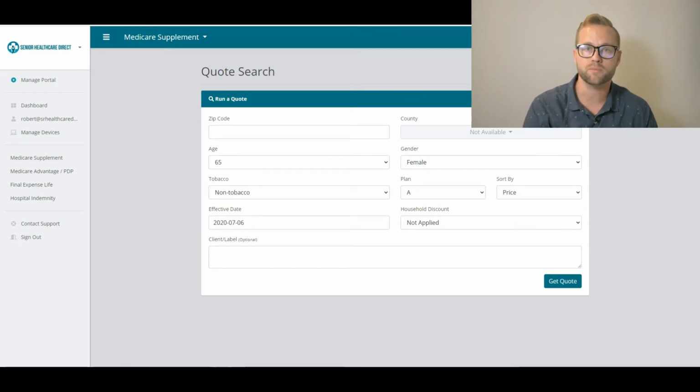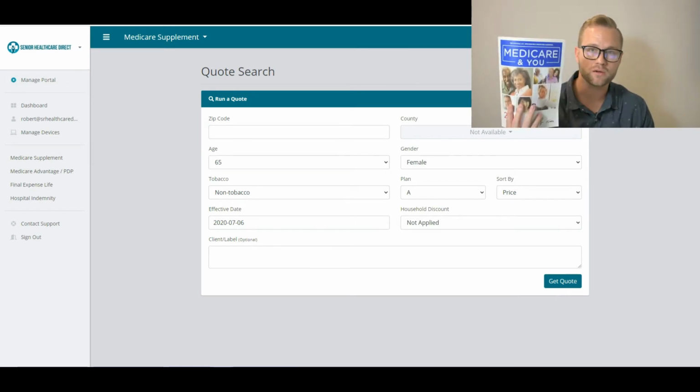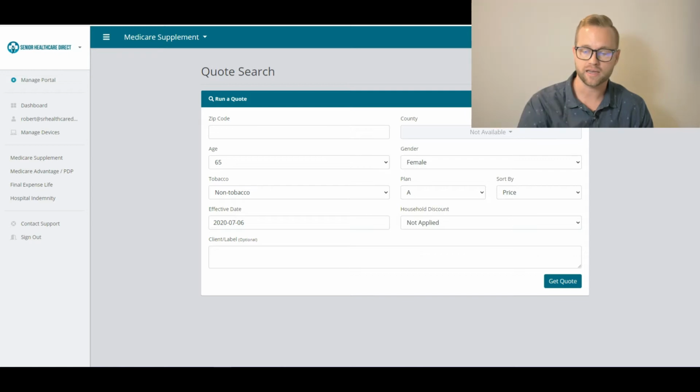Just a quick summary of the Medicare Supplement Plan G and why it's important to shop your plan. It's right in your Medicare and You book right here, on page 69, that the letter of the plan determines the coverage, not the carrier. So a Medicare Supplement Plan G offers the same benefits with all the different carriers. The absolute only difference is how much you pay for it each month.